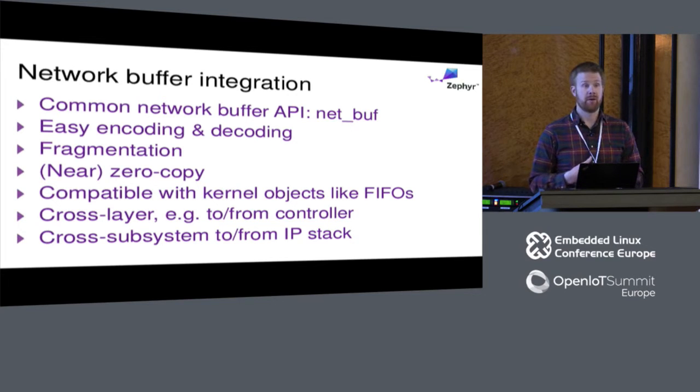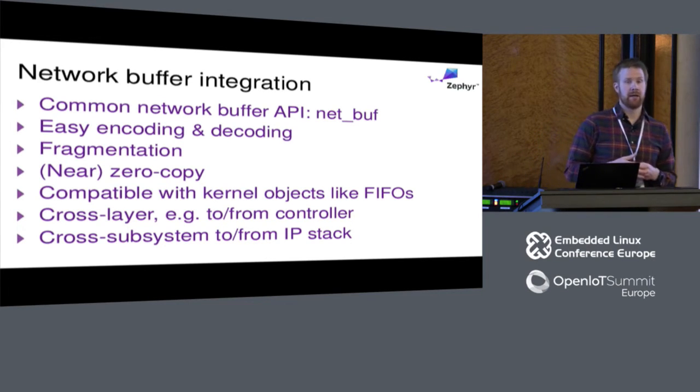The network buffers provide fragmentation support, so you can have chains of buffers where the data is split. By using these in all the subsystems, in all the layers, we minimize the need to copy the data. The network buffers are also compatible with the kernel objects of Zephyr, so you can use the FIFOs, for example, to pass a network buffer and read it at the other end. And as I mentioned, this is used basically everywhere where we need to have the data passed around.